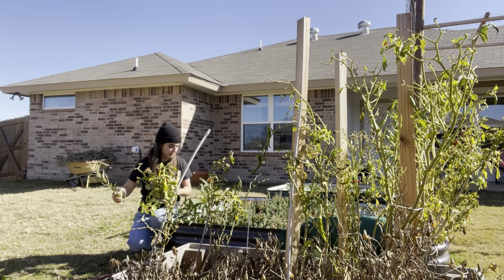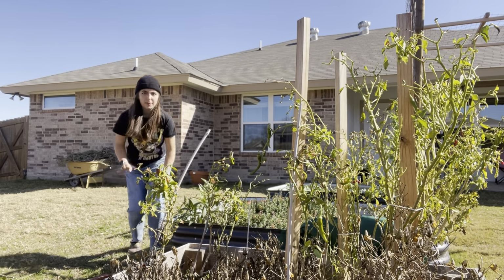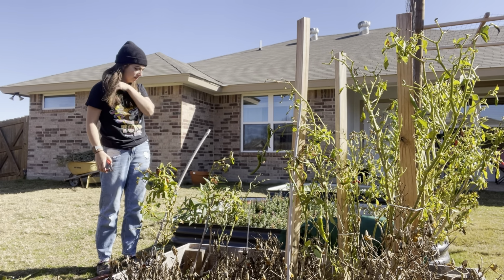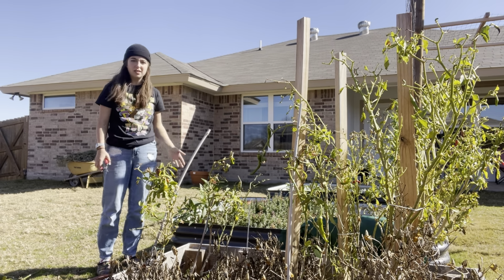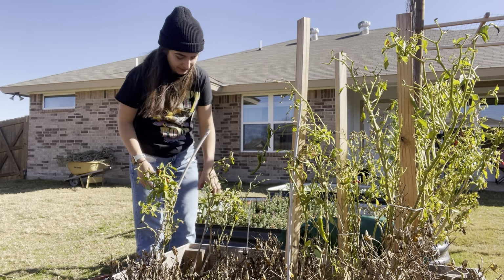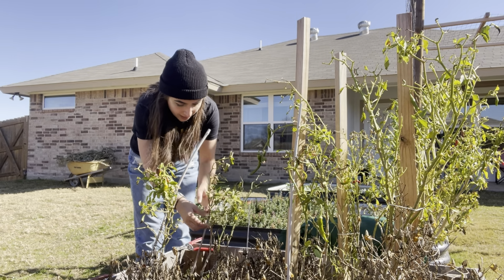This is the last branch I'm going to remove. So I've got a pile of branches over there. This is pretty much taken care of. Everything that I left is pretty green growth, so we'll see if it survives. Probably won't, but it's all okay.